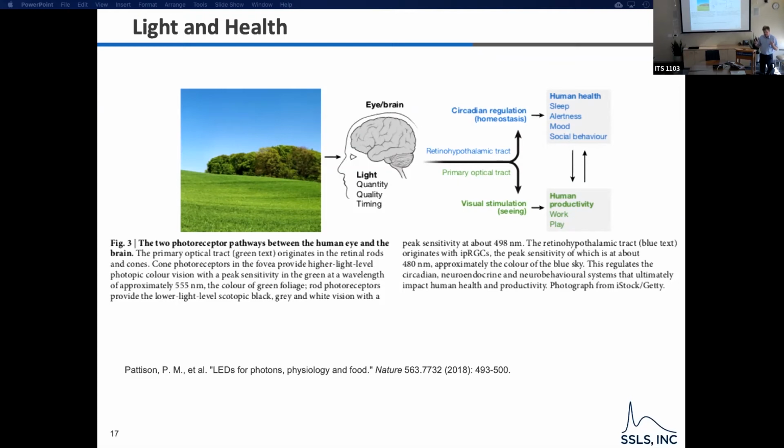It's alerting. It's like a cup of coffee, but with no side effect, right? Unless you get bright blue light at night, and then you're suppressing melatonin and you're affecting your sleep, which is a pretty bad side effect. Or you're in a dim room like this, and you don't have bright enough blue light, and we might be dripping melatonin when we shouldn't be. So our bodies are getting a little thrown off.